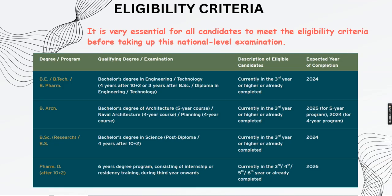Coming to the eligibility criteria, it is very essential that all the candidates who are GATE aspirants meet the eligibility criteria before taking up this national level examination. For BE or BTech or BPharm candidates, they are allowed to give their examination from their 3rd year of undergraduate studies itself. So according to your degree, I would request you to kindly refer to the description of eligible candidates mentioned here in the 3rd column and fill up the application form accordingly.